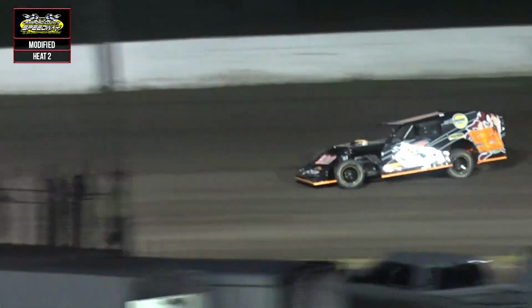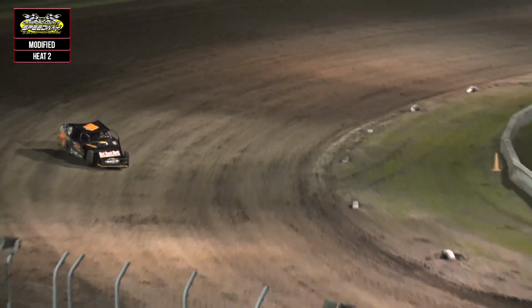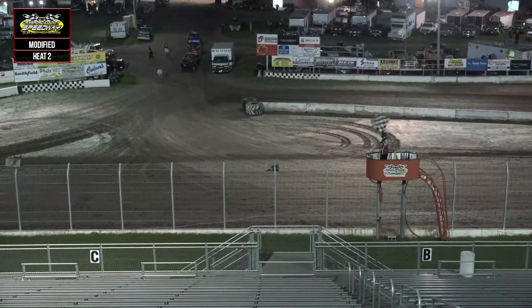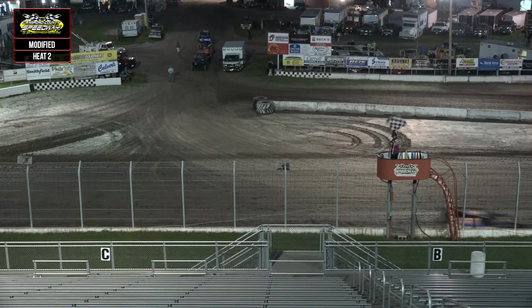Barring anything wonky happening, this should be your finish. As Hatcher's going to take it through 3 and 4 one more time. Travis Hatcher in a borrowed car is going to win. Shane DeMay second, Dylan Silman third. Bob Moore fourth, and Jeff Jones rounds out the top five.